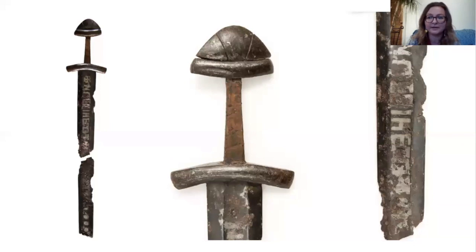And then there was some residue of the scabbard found above it as well, which tells us a little bit about what it would have been held in by the warrior who used it. It would have been made of cloth, wood, and with a fur lining as well. Now, the circumstances of its finding are a little bit unusual. It was found after an excavation, not during the excavation itself, by workers who were building on the site. And it was found just lying in the ground.